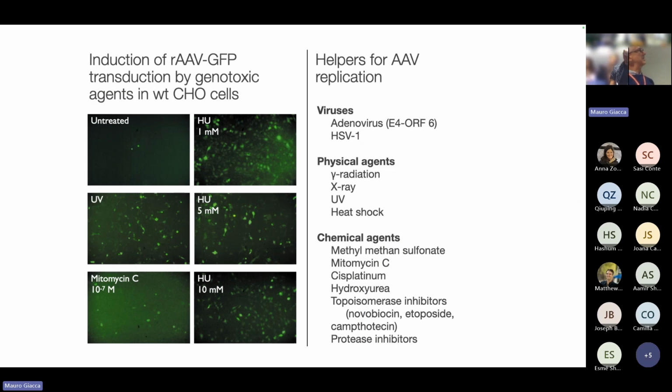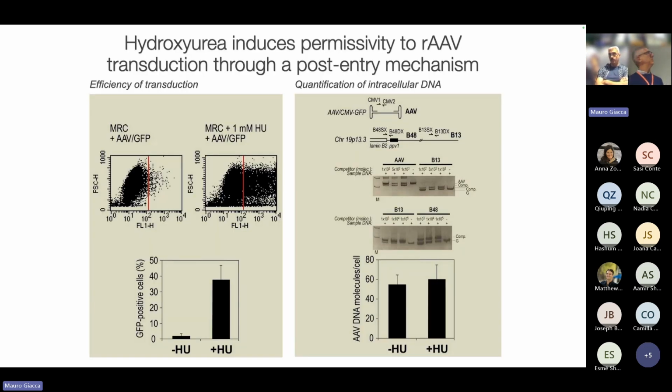This is CHO cells, Chinese hamster ovary cells, poorly permissive to AAV. You see only 2 cells, but you treat these cells with hydroxyurea that acts as a helper, and then this is efficiency of transduction, so enormous increase in efficiency of transduction. You quantify this by flow cytometry, enormous increase in efficiency of transduction. If you look by PCR how much DNA is inside, it is the same, minus hydroxyurea and plus hydroxyurea. So the vector gets internalized, but then remains trapped in endosomes, or it never reaches the nucleus, is never converted from single strand to double strand.